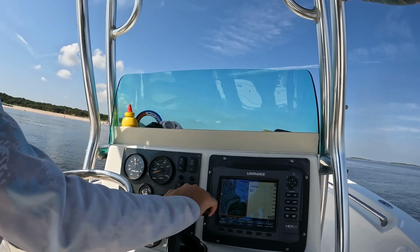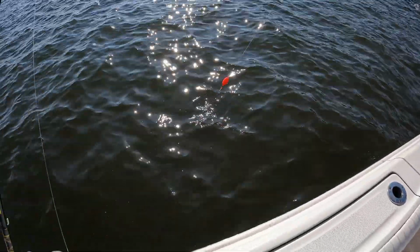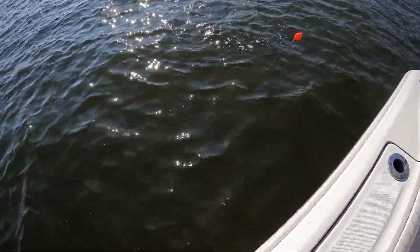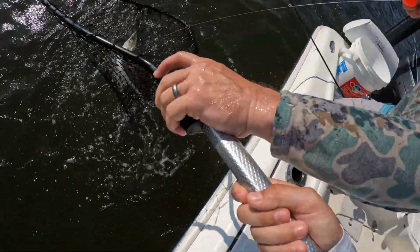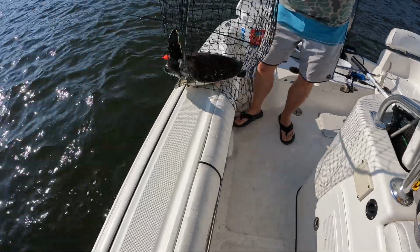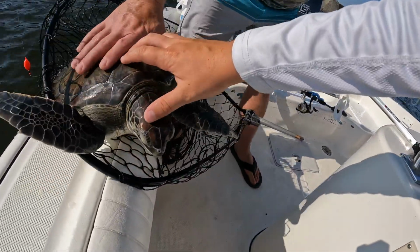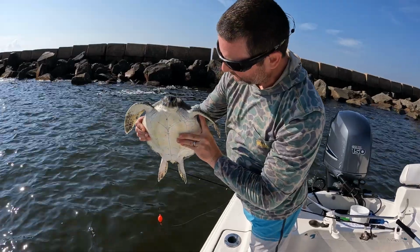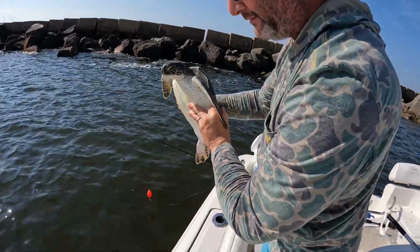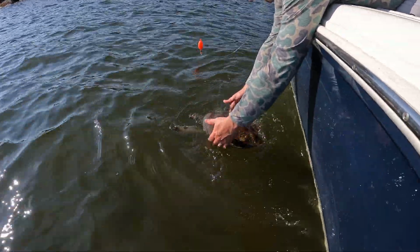We'll basically get right where they're at and we'll drop the anchor. There we go. Okay. I know that doesn't feel good, but it's going to be fine. Yeah, so there's just a little spot on his flipper that it's not even bleeding, so he's fine. We're going to let him go. Ready? Beautiful, isn't it?